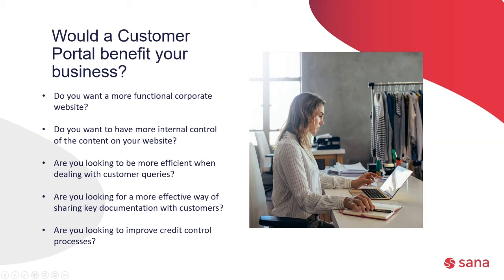Also, a lot of customers we deal with tend to have externally hosted and managed websites as well. And when they want to make changes and update it, they find people have left that business or it's a costly change that they're getting charged for. With Sana, we actually give you the ability to control your own content using our admin area, which will make the website more relevant because you can make changes and control the information whenever you want to.